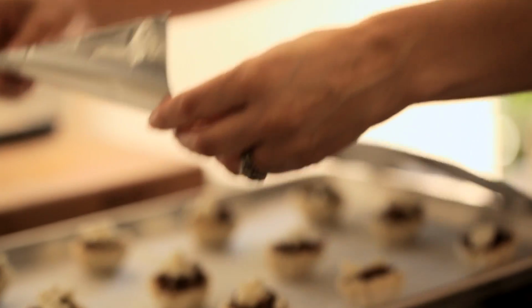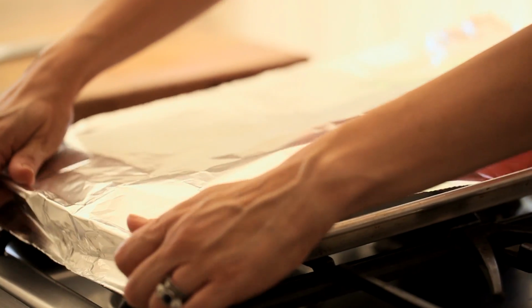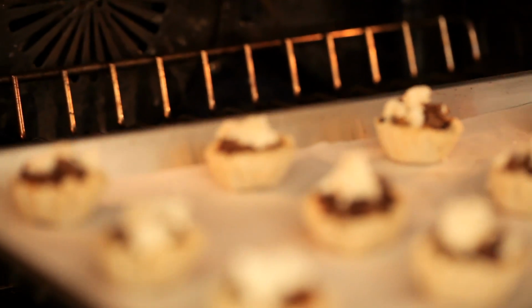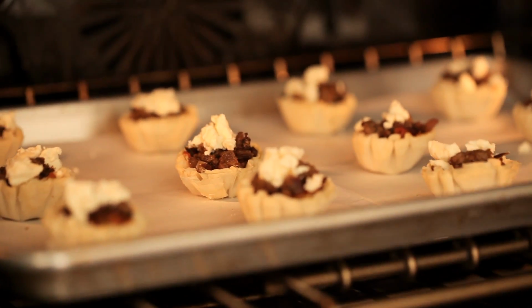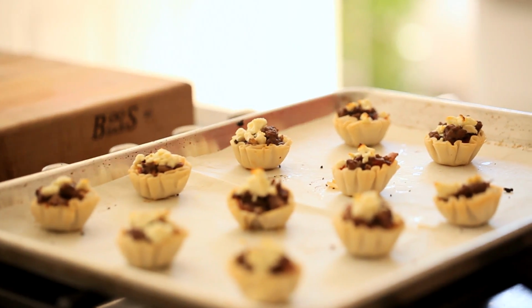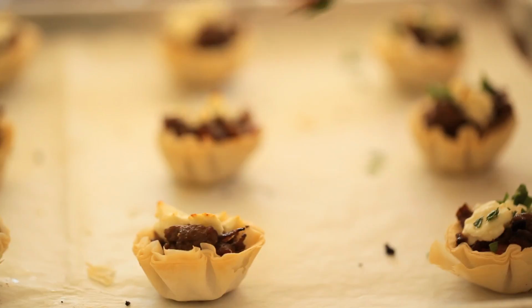At this point, you can take these hors d'oeuvres, cover them up, and pop them in the fridge. That way they're all ready to go, and all you have to do is pop them in the oven when your guests arrive. Bake at about 350 for 15 to 20 minutes. Remember, all the ingredients inside are already cooked, so what you're basically doing is just browning the cups and warming the cheese. When they're done, you want to take them out and then garnish with a little fresh chopped parsley.